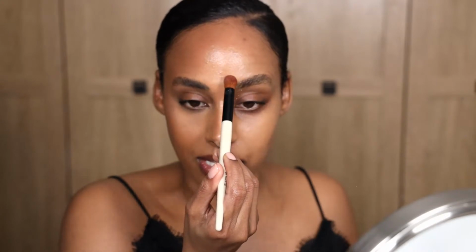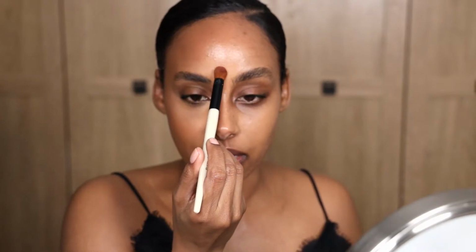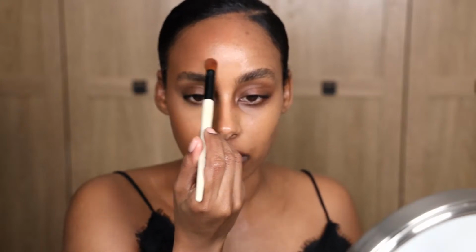Okay, so I'm going to take a little bit of this same color. You know what? Let's take this. I'm going to take a little bit of the golden, the soft sand powder that we were using underneath the eye, and we're also going to use that just in the center of the face. This is going to help mattify the skin in the center of the face and help set that corrector and concealer here.